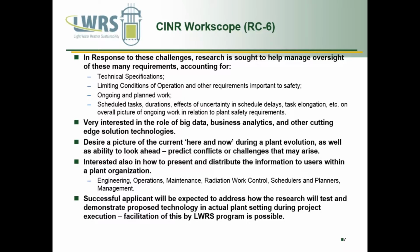Because what we desire really is a picture of the current here and now, especially given the large number of concurrent ongoing activities during a plant evolution during an outage, as well as the ability to look ahead. And the ability to look ahead in particular implies for us the ability to foresee and predict conflicts or challenges that may arise that relate especially to safety. But you could also imagine applying these same technologies to improve outage efficiency. But we're focusing principally here on outage safety improvement. So that's kind of the gist of the call.